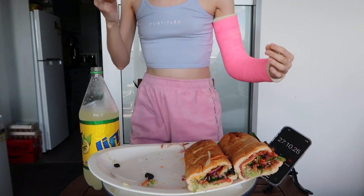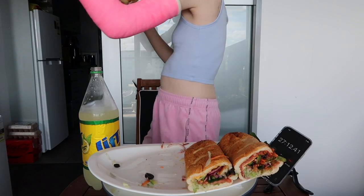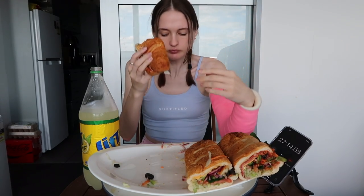I'm being very full right now. Yeah, a quick look. Oh man. These pants were like loose before, now they are very tight.